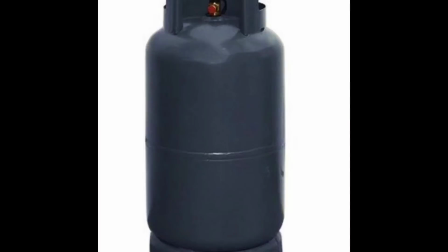Gas for cooking. Gas comes in a gas cylinder. I've heard people say, oh, my gas cylinder lasts us for 6 months, 4 months, 3 months. Our gas certainly doesn't last for that long. Our gas lasts for about a month to 2 months.